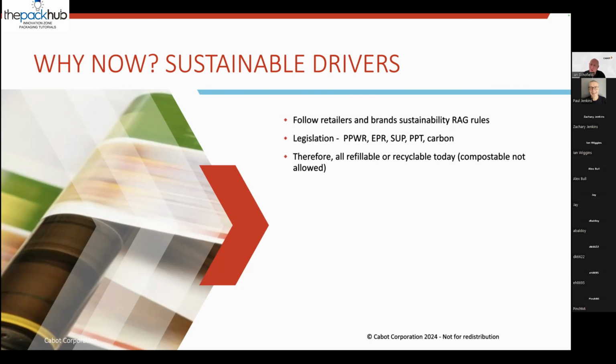Compostable, for a lot of the RAG rules for the retailers, is not allowed at the moment because, as you know, there isn't the infrastructure to look after the waste and the collection. But let's hope compostable at some point does come in so that we can use compostable packaging. But right now, for sustainable drivers, we have to use refillable or recycled today. What we always say these days is paper and board first, plastics when necessary. That was quoted by quite a few people, and most people are going down that route.